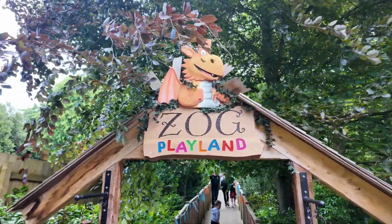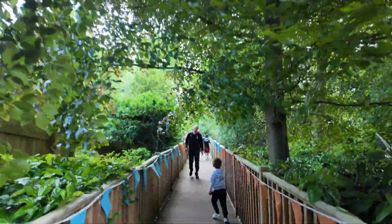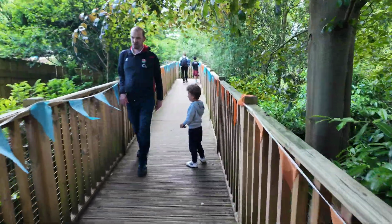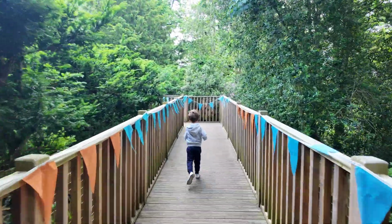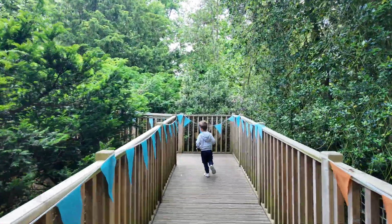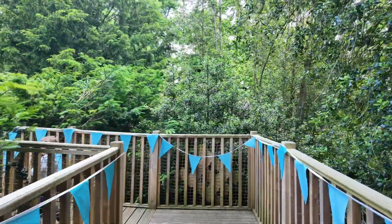Next up we're going to check out Zog's Playland. So this is a bit of a Zog themed playground, which Oliver absolutely loves. And he's not stopped talking about it. Every time we come to Warwick Castle now it's all about the Zog Playground. So let's go have a look.